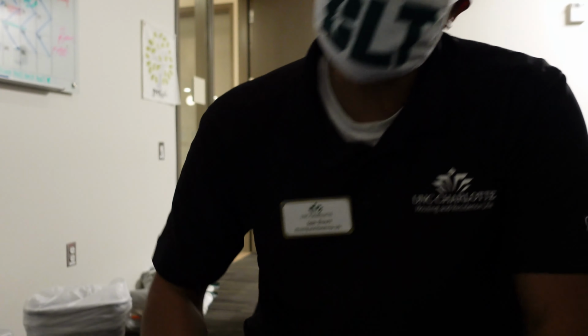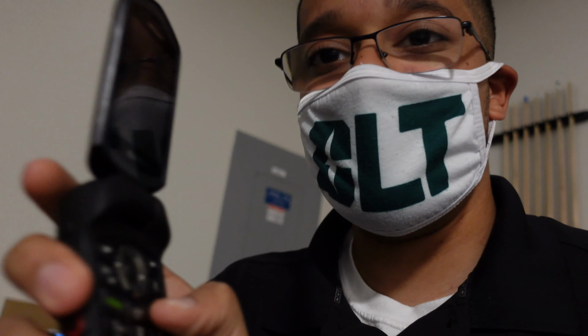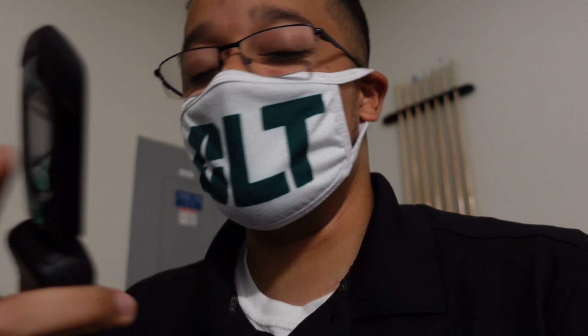Also, next thing we have is the trap phone. No, I'm just kidding. This is the duty phone. We got a really old flip phone, but I think it's kind of cool. Back when I worked in Levine, we actually had an iPhone, because it has really bad phone coverage in there, so we needed Wi-Fi calling and stuff. But yeah, this is the phone we got.